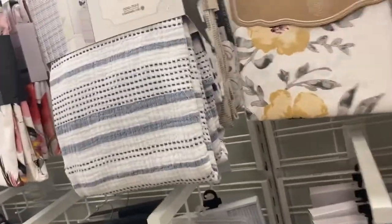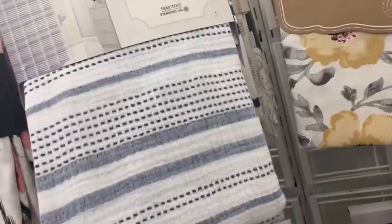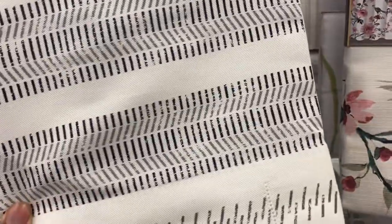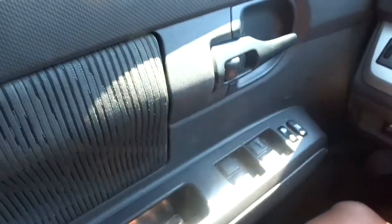Would it be ghetto if I use a shower curtain as the curtain in my room? Because at this point, there's like no other option. I'm so serious, if this just was black, or this one was just black instead of blue, it'd be perfect. Like this one right here. It'd be perfect. But I don't think it's ghetto. It's ghetto, Lena.